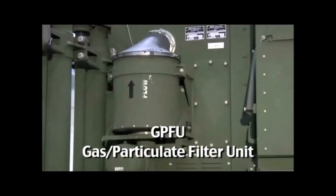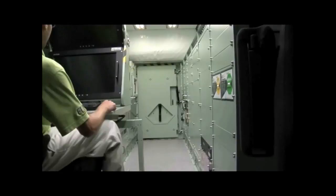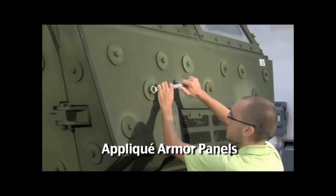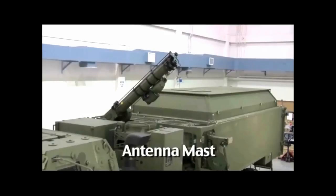Protective equipment ensures the crew can operate efficiently during a nuclear, biological, or chemical event without using special gear, mask, and gloves. Appliqué armor also provides ballistic protection to the operators. The armor is lightweight and can be removed in the field for C-130 transport. The TOC is designed for minimum startup time. For example, its powered antenna mast provides the rapid deployment of the MEADS internal radio and Link 16 antenna.